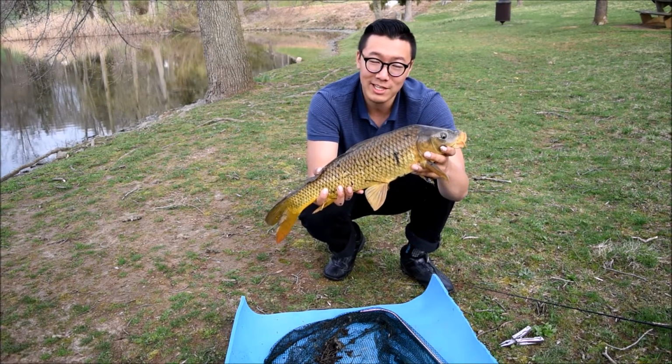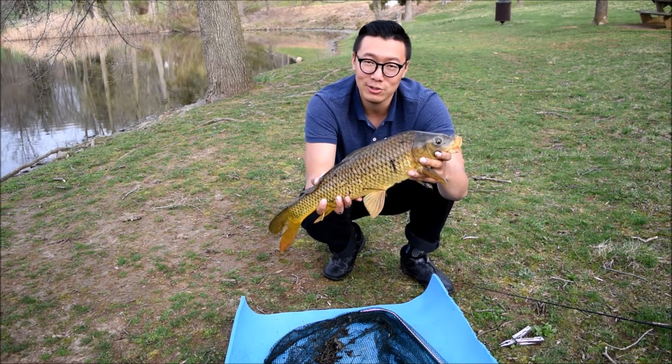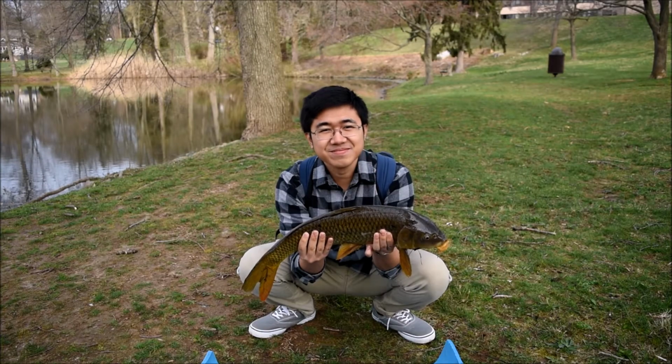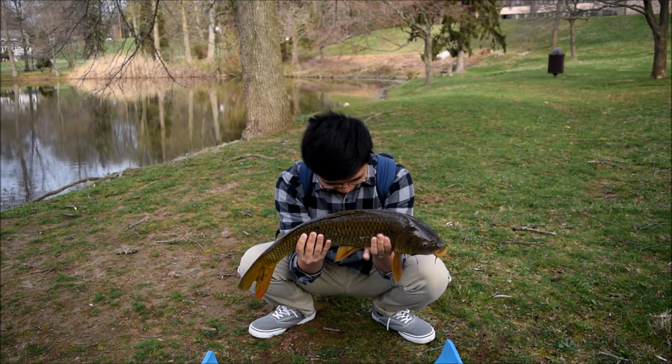carp are sometimes not that hard to catch. Yeah, and they fight really hard too. So I'm having a great time right now. This is Matthew's first time holding a nice carp, since he helped me to net the fish.